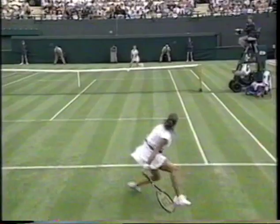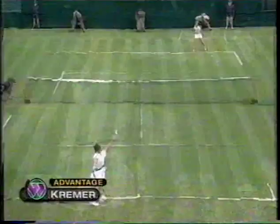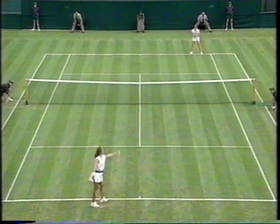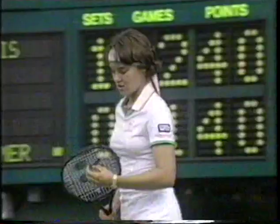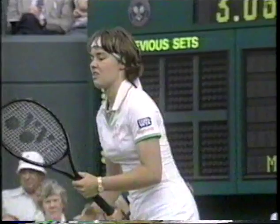Hingis has got to be a little bit surprised that a qualifier ranked 218 in the world can be going toe-to-toe with her in these hard-hitting rallies. Kremer getting a huge hand from this packed house over here on that last shot. Almost looked like she got one of the first bad bounces on court number one as it skipped off the surface there, stayed awfully low. We'll be getting a lot more of those as the 2 weeks progress.